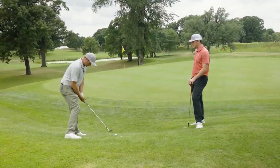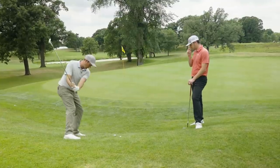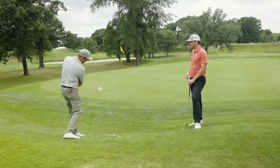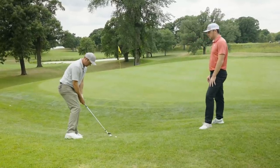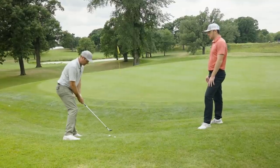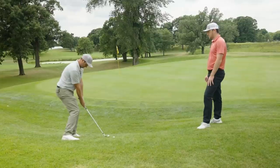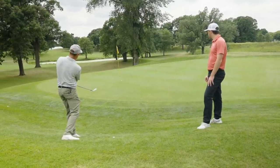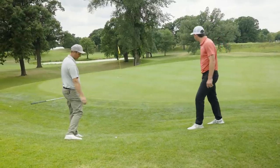So setup wise, weight's definitely going to be on your left side. So very, very heavily on the left side. It's going to feel like you're just following the slope, keeping that club fairly low. Weight on the left side. It's basically, I could almost lift my right foot off the ground. Shoulders a little bit lower. And then just kind of let it gradually go under, get there. Yeah, that was pretty good. Okay. Yep. I'll take that one.